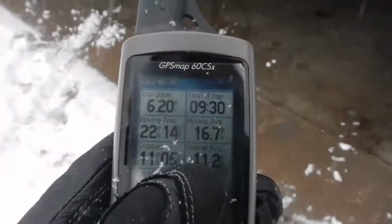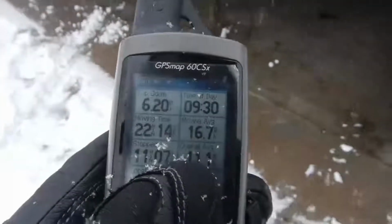So there you go. Looks like 6.2 miles for this trip, on the Ural, hiding in the garage.